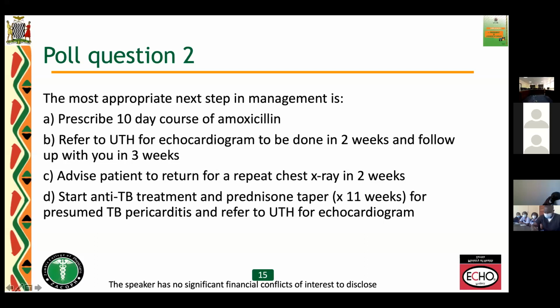Would you give some antibiotics for 10 days? Would you refer for an echo so that it's done electively after 2 weeks? Would you advise the patient to repeat a chest X-ray after 2 weeks? Or would you actually start ATT and refer them? Remember, he also has lymphadenopathy, hepatomegaly, fever. We'll end the poll.